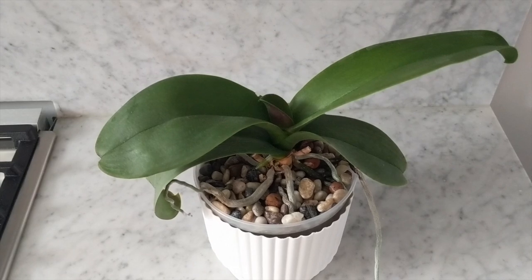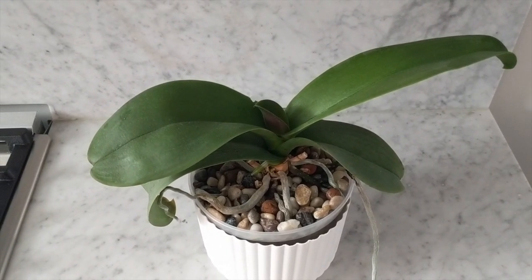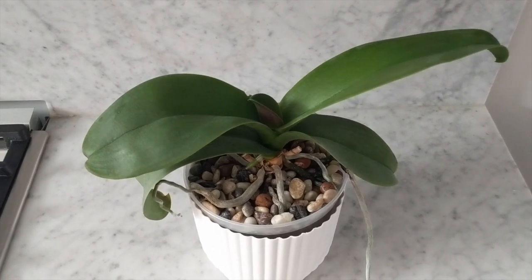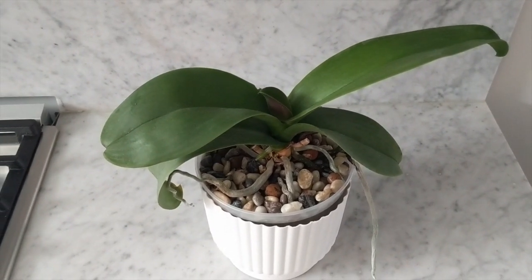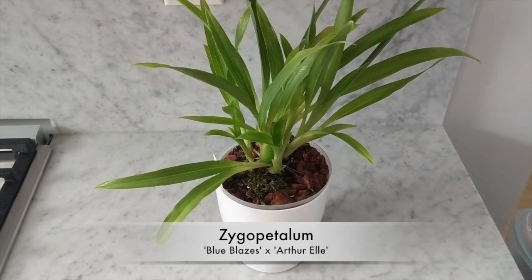It is a complex phal. I do like the white blooms, and if it blooms again for 4 months and gives me double spikes, this is definitely a keeper in my collection. I'm really excited about this next one because it has a ton of potential.